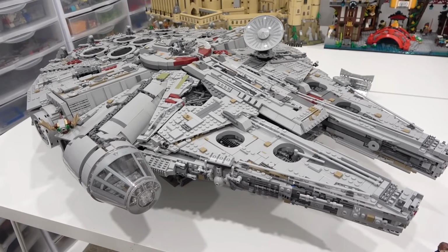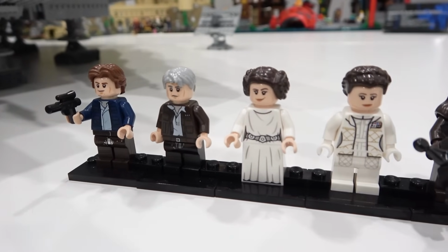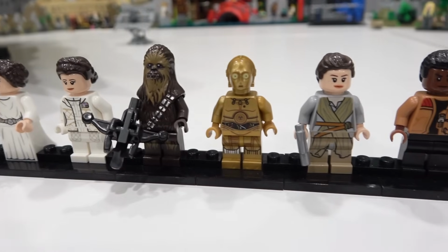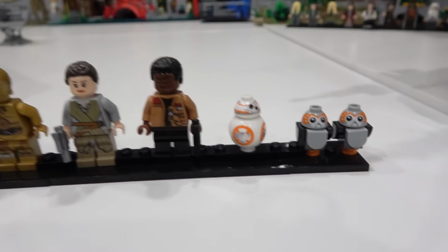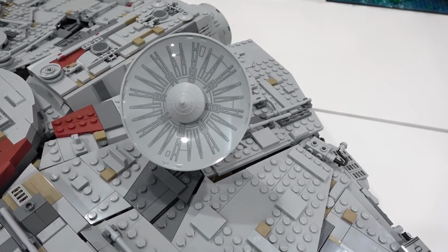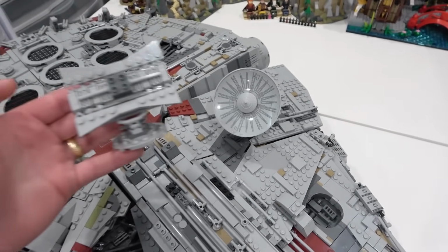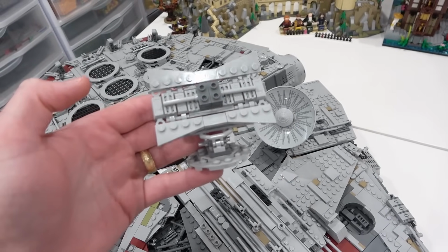It also comes with 8 minifigures, 2 different versions of Han Solo and also Leia, Chewbacca, C-3PO, Rey, Finn. Then you also get BB-8, 2 Porgs, and also the Mynock on the top of the ship. It comes with 2 different generations of minifigures, and you can also switch up the ship. This is the original radar dish, which is printed, and you can also switch it up for this Lego built one as well, which represents the Millennium Falcon found in the newer movies.